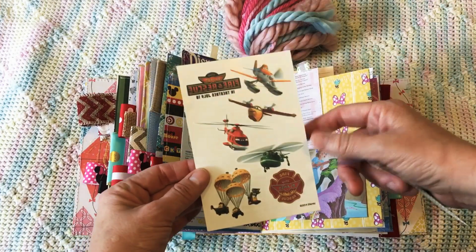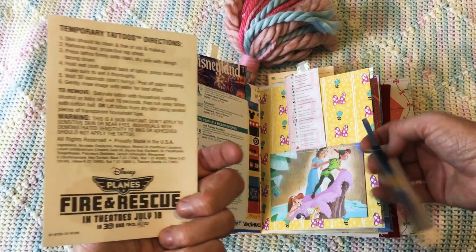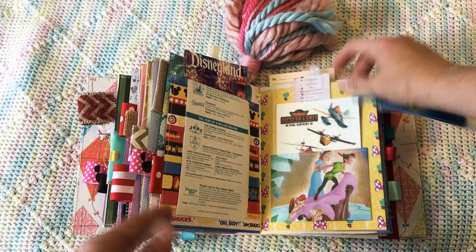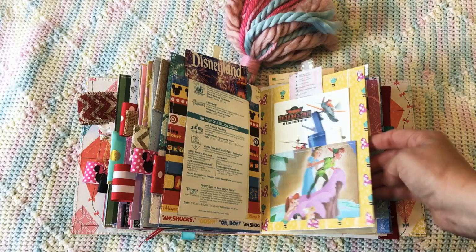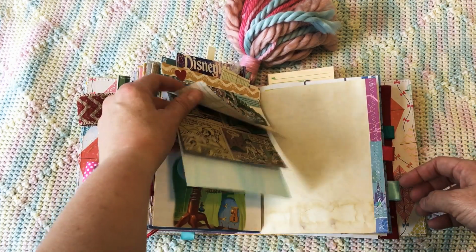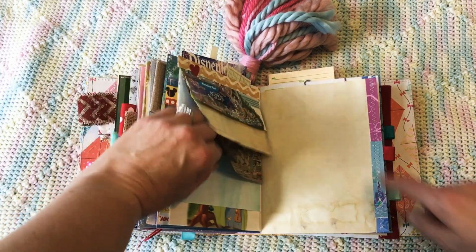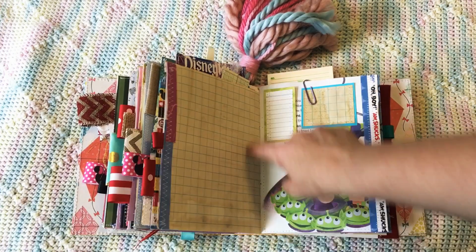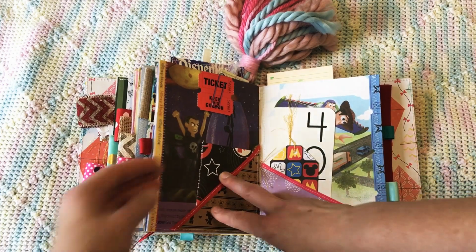is. And then these are tattoos that I got in Disneyland when the Planes movie, Fire and Rescue, was coming out. And I got a couple of those and I don't know what to do with them anymore, so I put one in here. And then there's a pocket with Peter and Wendy on it. A flipper page right there. Places to write, places to glue things, places for your kiddo to draw about their day in Disneyland or whatever it is they want. Little journal spots on top of Buzz and Woody.